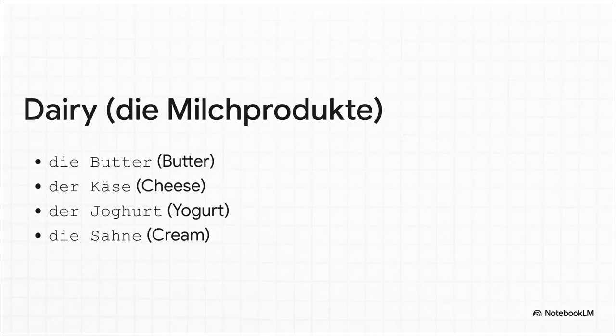All right, let's wander over to the dairy section, or die Milchprodukte. Most of these are going to look pretty familiar. Die Butter, der Käse, der Yogurt. But then we get to cream, die Sahne. And guess what? It's got its very own regional story to tell.